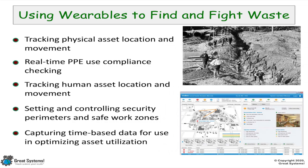Finally, we have time-based data capture. Every time a tag passes by a sensor, a computer record is generated. This record contains, among other things, a date and time stamp. If you have enough sensors and/or a strong enough tag signal, a lot of important data regarding asset use can be captured. This data can then be used in optimization algorithms to improve performance.